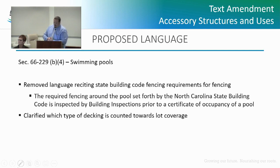We removed language reciting the state building code fencing requirement. This is something that's reviewed at the certificate of occupancy for a pool. So our town building inspectors look for the fencing that's required at the time of CO. And we clarify which type of decking is counted towards the lot coverage.